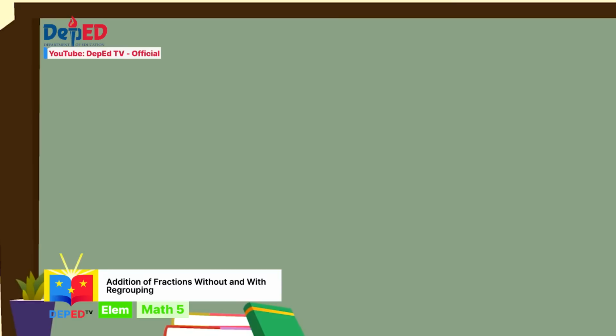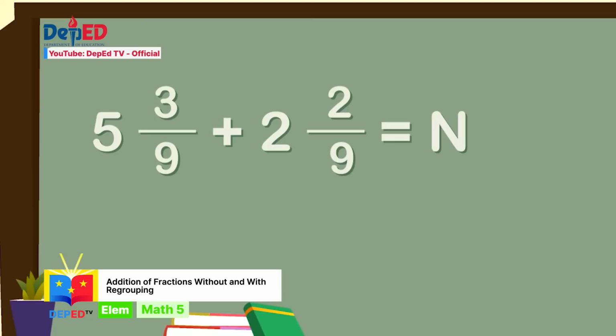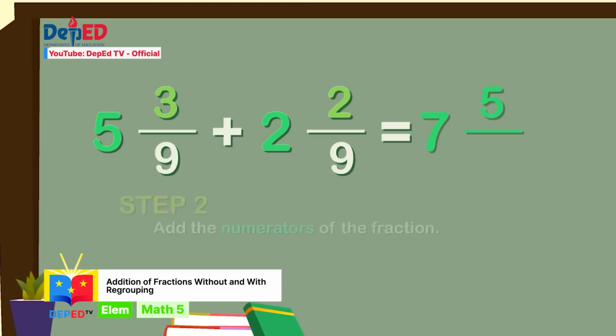It's me, the Super Driller. Answer this drill. 5 and 3 ninths plus 2 and 2 ninths equals n. Step 1. Group the whole numbers and add them. 5 plus 2 equals 7. Step 2. Add the numerators of the fraction. 3 plus 2 equals 5. Step 3. Copy their common denominator. The common denominator is 9. Therefore, our final answer is 7 and 5 ninths. Since the answer is already in its lowest term, we will no longer proceed with step 4.